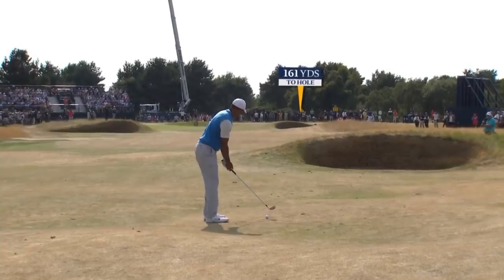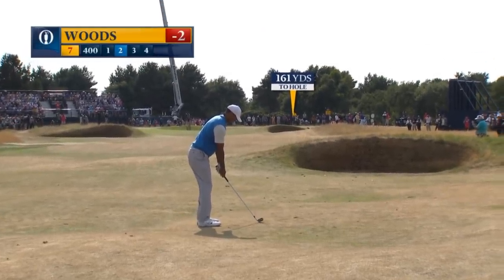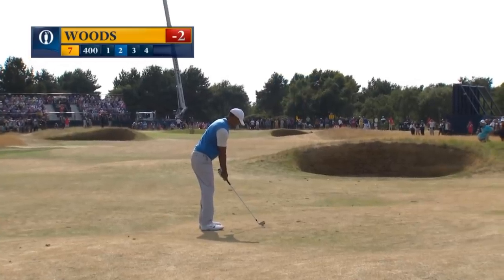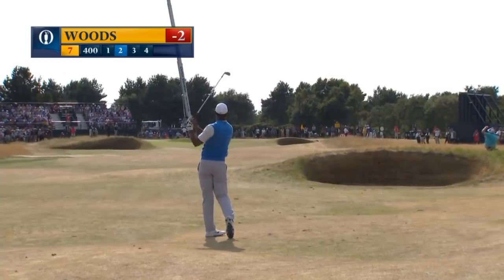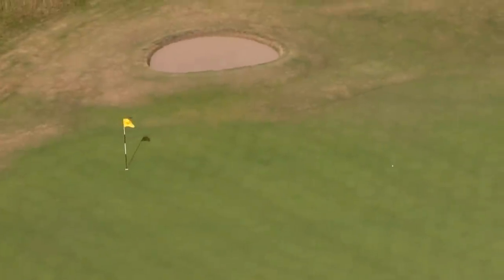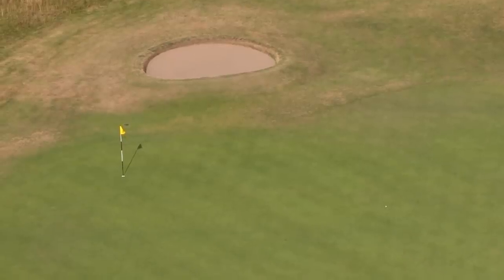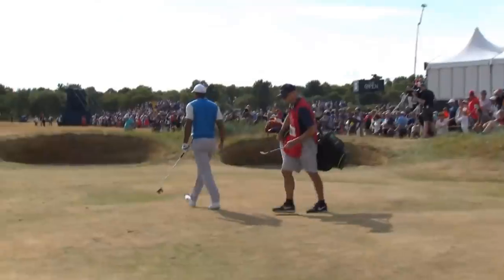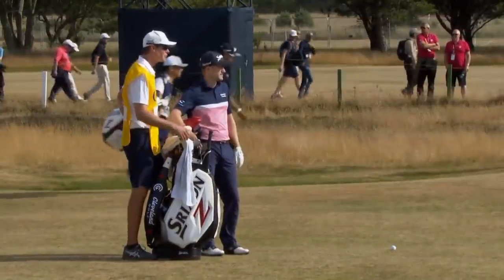Right, let's see what Tiger can do. Yeah, big high cut might be the answer. Well done. Good job. That flag is sort of just flopping around. You're not too sure quite what it's doing.